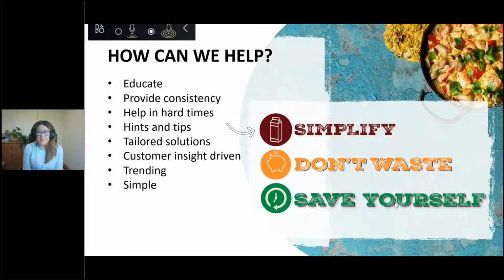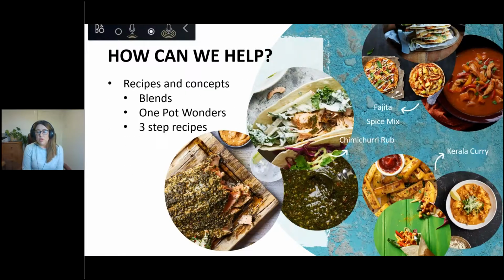yourself really, and basically simplifying. So the spice blends that we're going to talk about next week will really simplify your menu. We're talking protein, a stock and a spice blend to create a number of different dishes. So chimichurri, Kerala, fajita, some of these you might have seen.